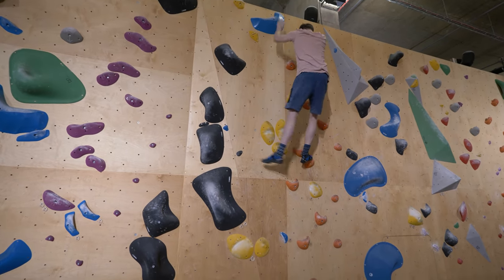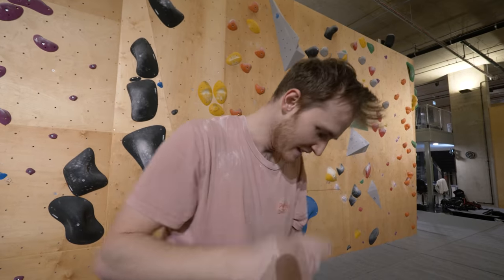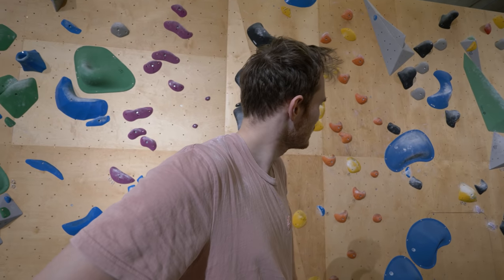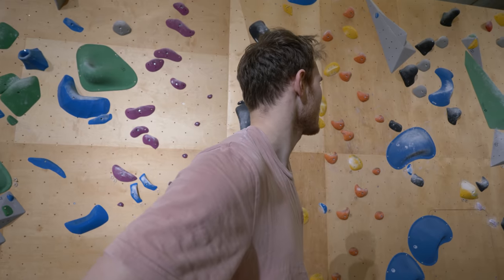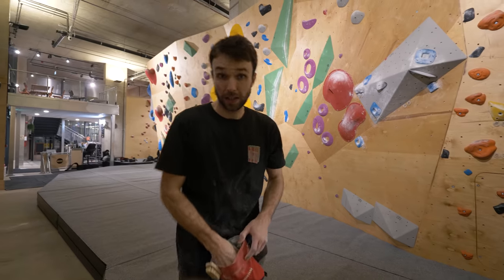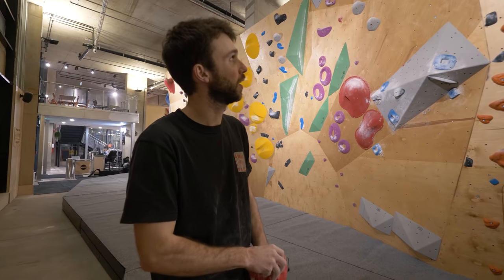Nice. The last move is a jump if you're not a giant. Just one of those, isn't it? It's good stuff. I really like that. It's not as hard as the last one, but it's a bit bigger, a bit more bombastic. Three things going at the same time. It's fun. This one's hard. Legit quite hard.